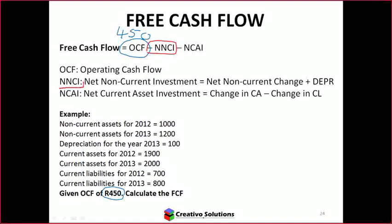Okay, so NNCI is the net non-current change plus the depreciation. So where's my non-current? There's my non-current. What's the change? 200. Plus or minus? Plus. Why plus? Because it increases. Exactly. Okay, so be careful with the years. Make sure you identify the correct start and the end, because it could be plus or minus, and if it's plus, it's a very different amount compared to the negative. That'll throw out the answer if you get it wrong. So make sure you've got the right years.